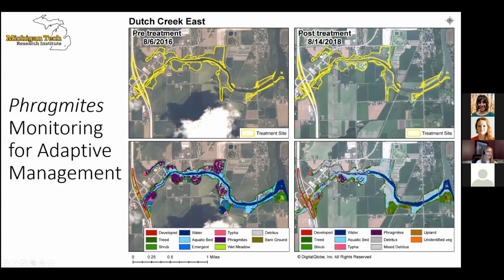And then post-treatment, a year after treatment, we mapped it again, and you can see there's still some Phragmites in places. So the CISMA there used these estimates of where the Phragmites was to go back and have it helicopter sprayed in a couple of these cases, and then where there were smaller patches, they went in and did some hand spraying, backpack spraying.